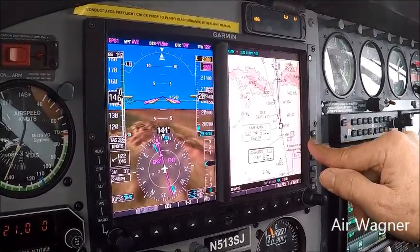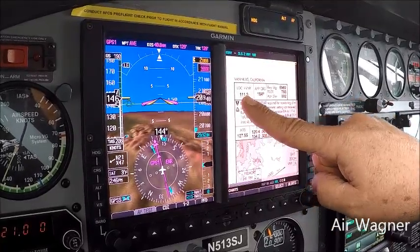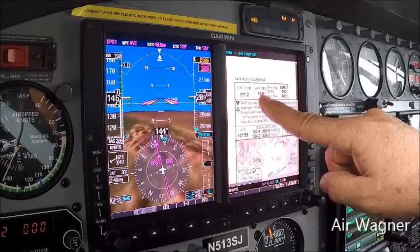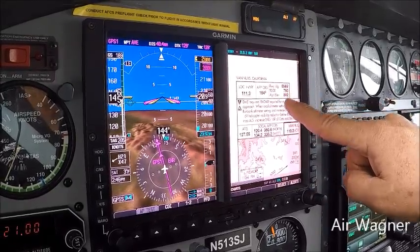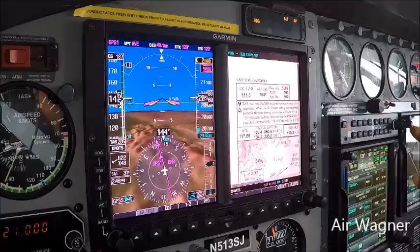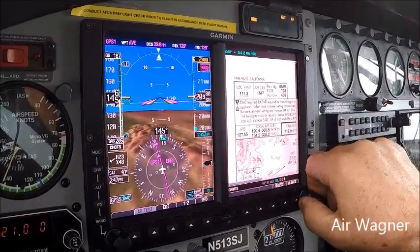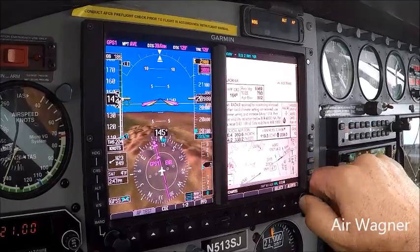And let's just brief it while we're sitting here. Nothing else to do. The localizer 111.3, confirmed it here. We're going to flip it. Inbound course 163. Runway elevation 800 feet. And ATIS 127.55, we're going to go ahead and put that in, 127.55 at number 2. And DME required, radar for monitoring a missed approach. Got all that.